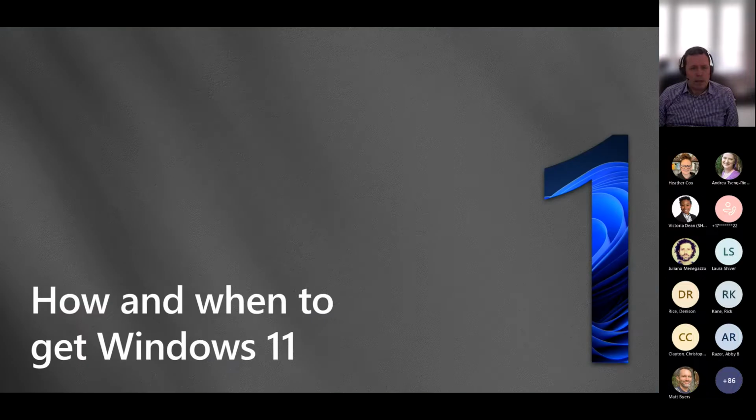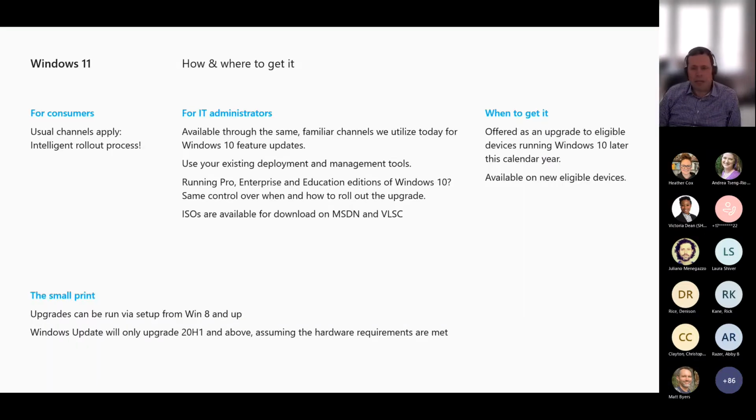So how and when to get Windows 11. Last Tuesday, October 5th, is when we went general availability with Windows 11. We announced it back in June of this year. This is our next version of Windows. There's a lot of news articles that were out there saying that Windows 10 was going to be the last version of Windows. No, it's not.